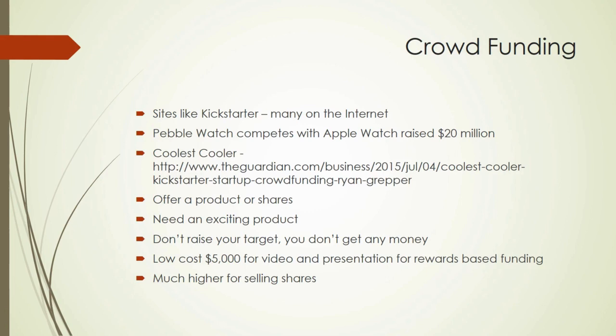Now, crowdfunding is one of the newer processes for raising money. Just to give you an idea, Pebble Watch, which is a type of watch that competes with Apple's watches, raised $20 million in what is called reward-based funding. There are two types of funding on crowdfunding. One is what they call reward-based. What that means is you give the company money. In the case of Pebble Watch, they asked for $100. Then when their product came out, if you had given them the $100, they sent you a product for no additional charge. That is reward-based.